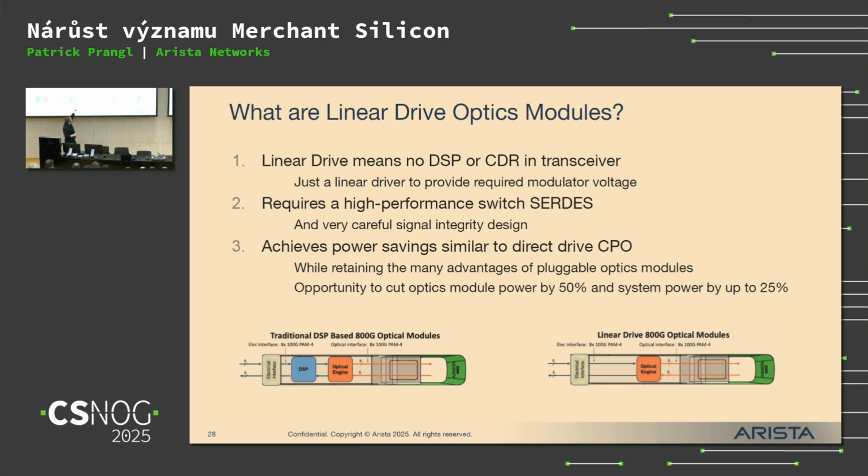So what we did is we removed the DSP from the optic, and we placed it basically in the chip, in the ASIC itself. So the optic is now more the conversion stuff, but all the signal processing happens in the ASIC. That's only possible because those new chips have high power SerDes speeds, and that cuts power by up to 50% on the optic side, right? So if you have ZR plus optics at up to 20 watts, and a chassis with 50 optics, you can calculate it yourself. So it's quite an amount of power which we save.